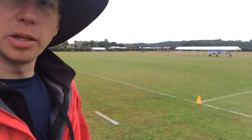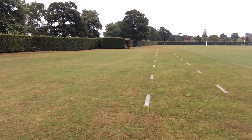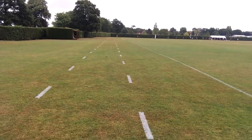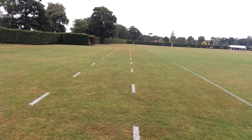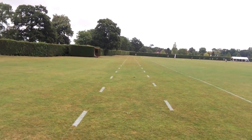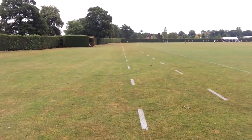One of the things that's really useful to see and point out is these sideline marks that they've put down. So there's a 3 metre line just there. All players must be behind the 3 metre line. And then there's a 5 metre line here. All spectators must be behind the 5 metre line.